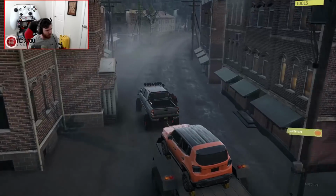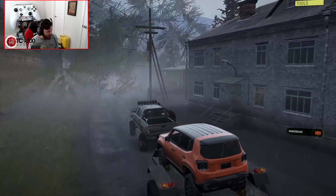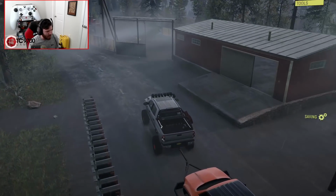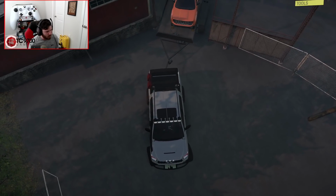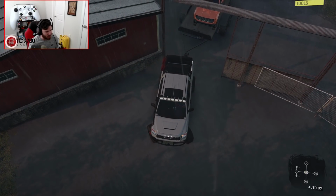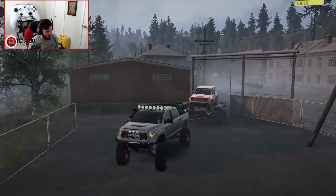All right, pulling up to the... Good grief. These roads are slick today. I don't know what the deal is, but all right, we got the big wrecker right there. Let's go ahead and get this thing on into the shop. And I think the trailer will fit. Oh, come on. Really? I'm just not necessarily taking the right line. There we go. Oh my God, come on. Come on. There we go.